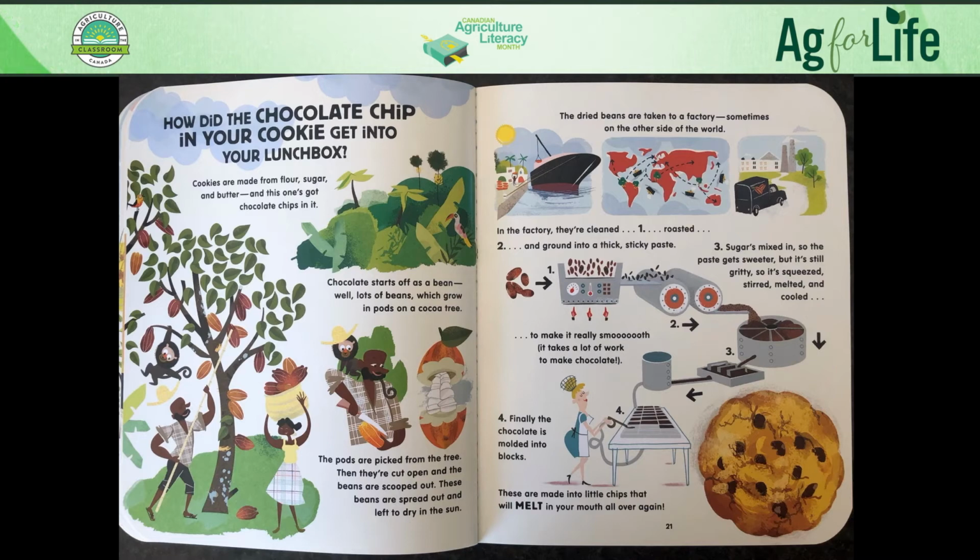The pods are picked from the tree, then they're cut open and the beans are scooped out. These beans are spread out and left to dry in the sun. The dried beans are taken to a factory, sometimes on the other side of the world.